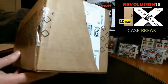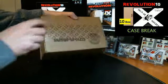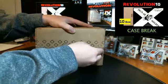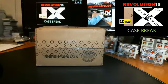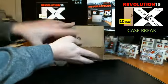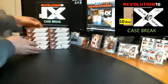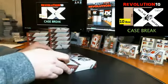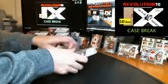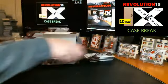We had a sweet case break last night. Hopefully, we can do just as well or better. All right, here we go. Good luck. Box number one. Four packs per box. Just put a little styrofoam thingy in there.